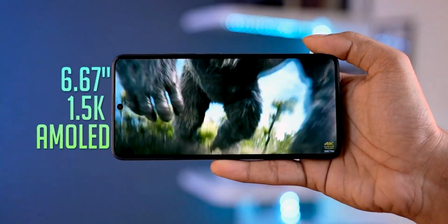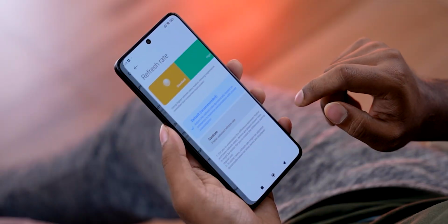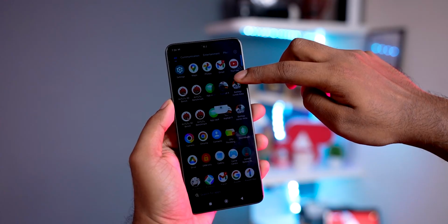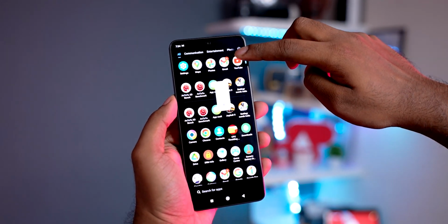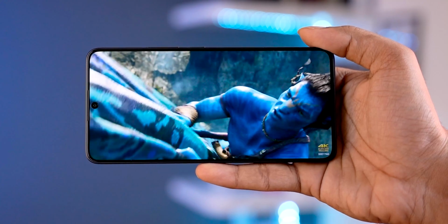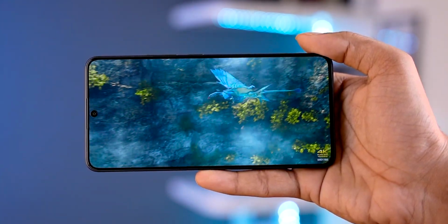Now moving to the display, this is where the Poco F6 shines. We are looking at a gorgeous 6.67 inch 1.5K AMOLED panel with a smooth 120Hz refresh rate. Content looks stunning and the peak brightness is crazy. 1200 nits in normal mode and whopping 2400 nits in boost mode. Plus Dolby Vision and HDR10 Plus support makes your movies and games pop.